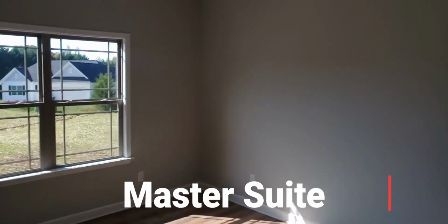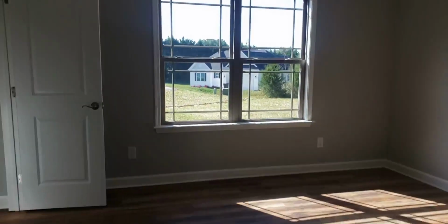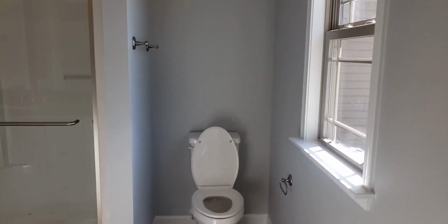Master suite. We put, they got 4 can lights in here. Once again, they're getting their own fixture there. I'm gonna do that. And no carpet in the master suite. So they put an area rug here, and it has a beautiful wood look floor. Master bath.